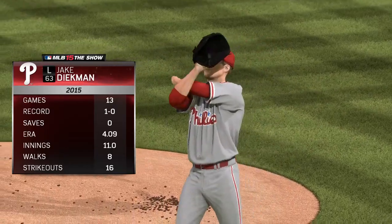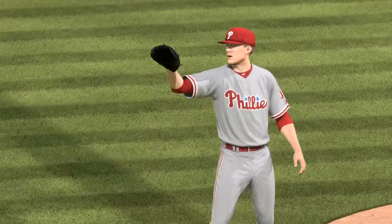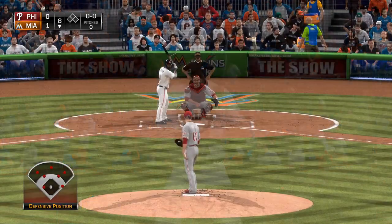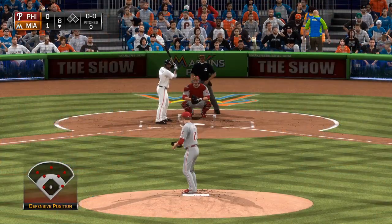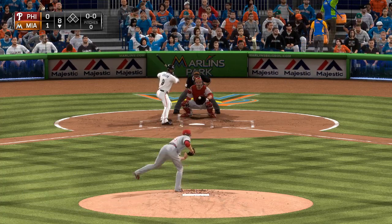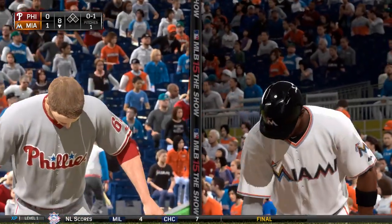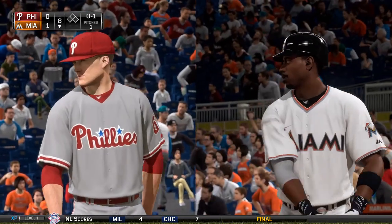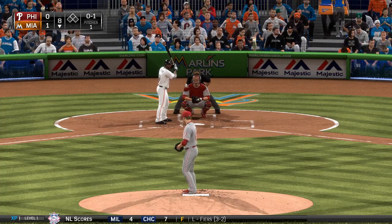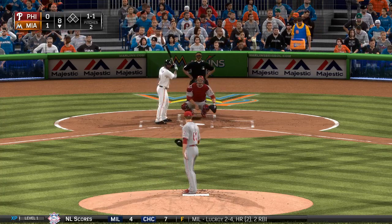Jake Diekman is on out of the bullpen now as he'll take over to start the bottom of the 8th. Dee Gordon will get another crack, 1 for 3 thus far. Second baseman, Dee Gordon. And this pitch is right down the middle, strike 1. And the pitch. Off the plate, 1 ball, 1 strike.